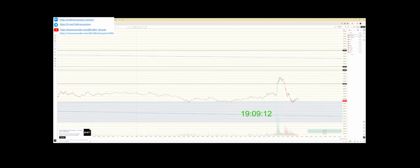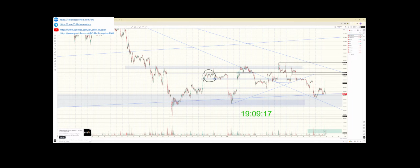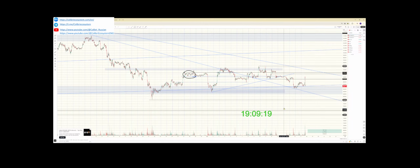What can we find interesting in the next Bitcoin steps? A few times we tried to update our highs, but did not succeed. There was a first attempt, then a second attempt, a fourth attempt, and then a fifth attempt. All the time we made a fake-out after breaking the new high, and from time to time the price was reversed.